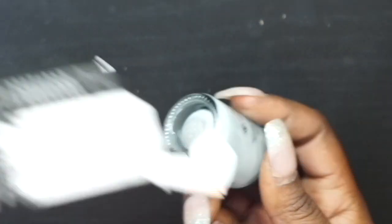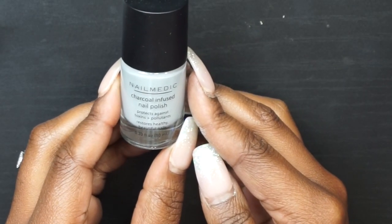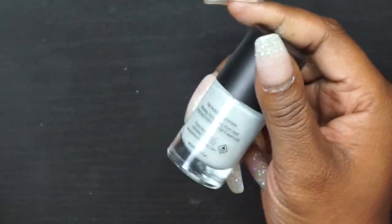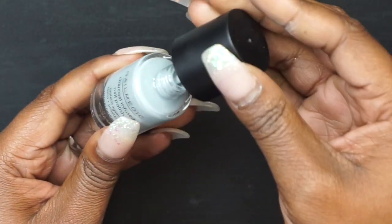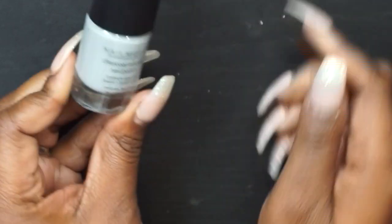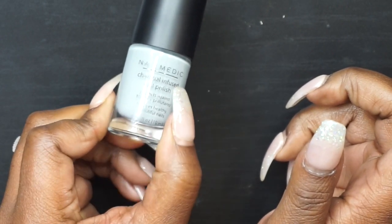So let's see what this is. Nail Medic Charcoal Infused Nail Polish. Protects against, yeah, it says the same thing, but this is a nail color. So I'm assuming Volcanic Ash is the color of the nail polish, which is very pretty. I can't stun on that. It's a beautiful gray. It does look like ashes. Maybe I'll take this with me to the nail shop next time. Get this on my toes.